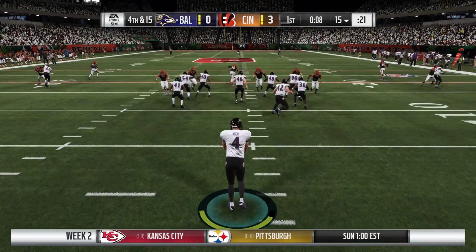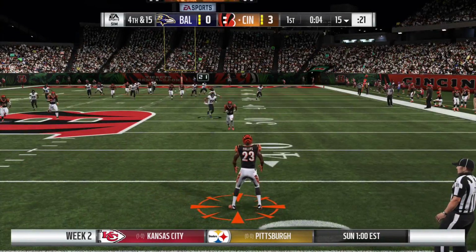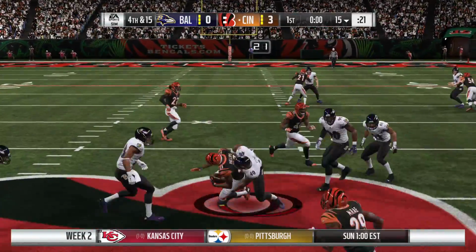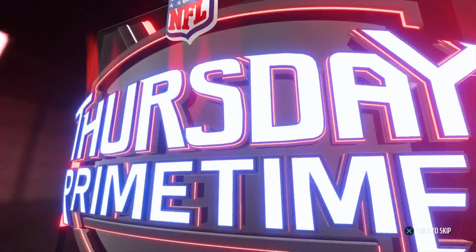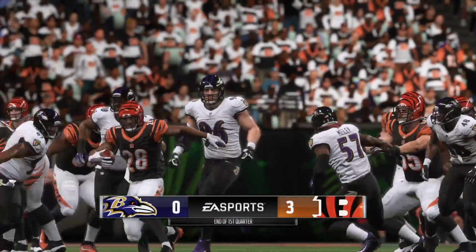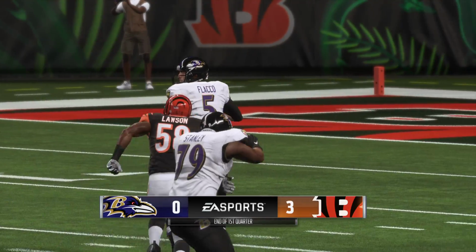Sam Cook now as the drive goes backwards, so he's on to punt it away. And it's fielded at the 34. Before the punt, time is going to run out on this first quarter. 3-0 is our score. We'll return to Cincinnati after this.